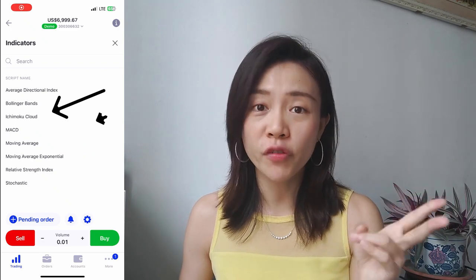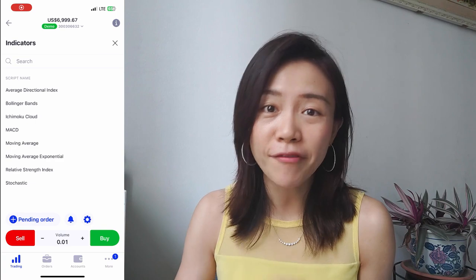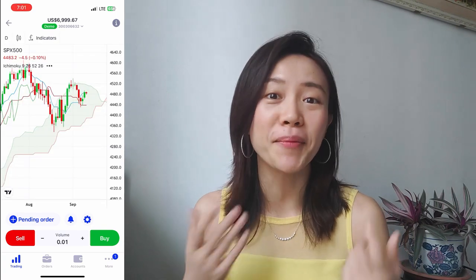On top of these three indicators, there are many other useful technical analysis indicators out there, including Ichimoku Cloud, Moving Averages, Stochastic, and more. All of them can be found inside the OctaFX trading app and will come in really handy if you know how to combine all of them effectively.